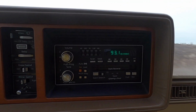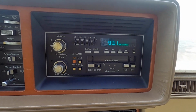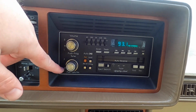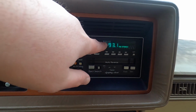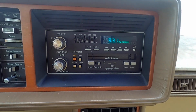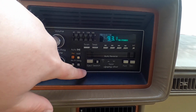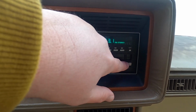And here we have, for our 4-speaker sound system, the AM/FM stereo cassette player. It does have a 5-band graphic equalizer. You've also got your balance and fade controls here. You got your memory sets, digital display, auto reverse. You also got Dolby noise reduction. You've also got your chromium settings, AM stereo setting. You can do search, eject your tape, forward and reverse your tracks.